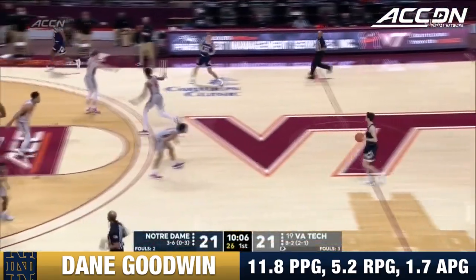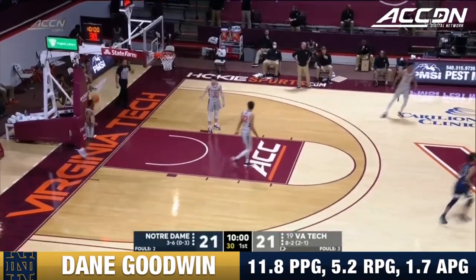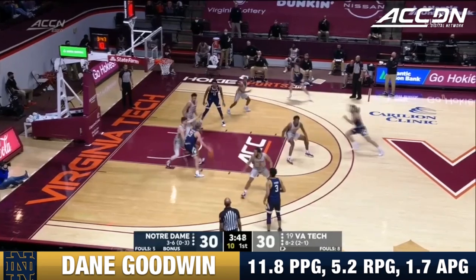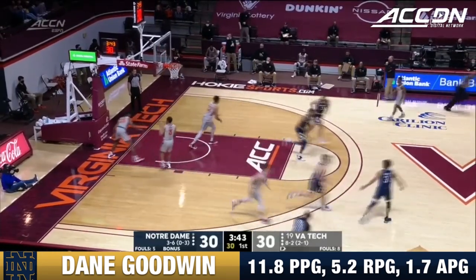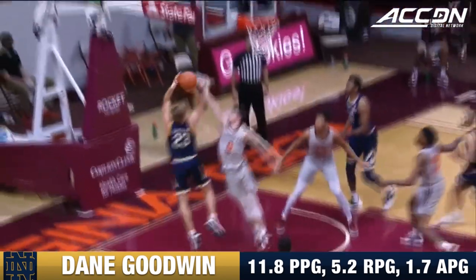That was Gassan, who couldn't finish, the freshman from Holland. And there is a long three. Goodwin working on Couture. How about Couture defensively here? Giving up nothing. And Dane Goodwin off the window. Virginia Tech the ball, but Dane Goodwin puts the Irish in front.